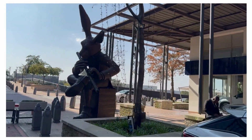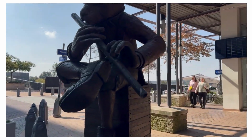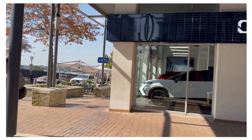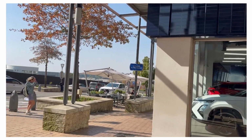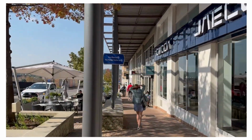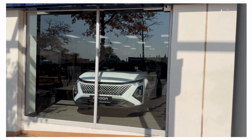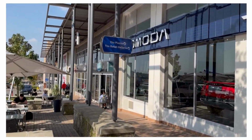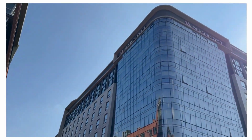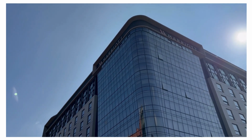And plenty of nice places to eat. Had we not been here for just one day and had the lounge, we might have found some nice places to eat. But it's super nice. And it goes down that way. Got all kinds of car dealerships and things like that. And it goes down that way, and then there is the Marriott Hotel.